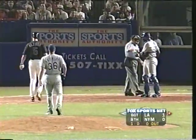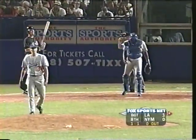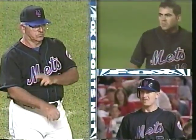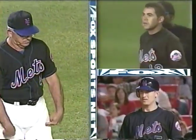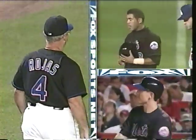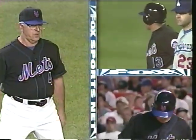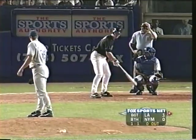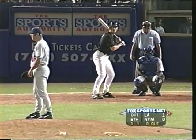So Olerud, the Mets' hottest hitter, their 3-hitter, bunts foul, 1-1. That's somewhat surprising. Yeah, fans were surprised. They started booing. Especially with the 2 hits Olerud has in his ball game. Or maybe John did it on his own. John has certainly been comfortable and effective against left-hand pitching.